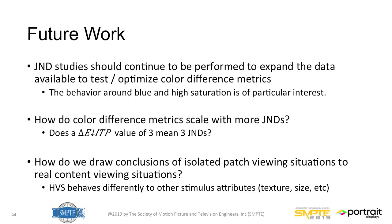For instance, how do the color difference metrics that we have scale with more JNDs? Does a delta ITP value of 3 mean 3 JNDs? How much wiggle room do we have at the top end? Is it really 14 JNDs at those super high saturated levels? And again, how do we draw conclusions from isolated patch viewing situations to real content viewing situations?